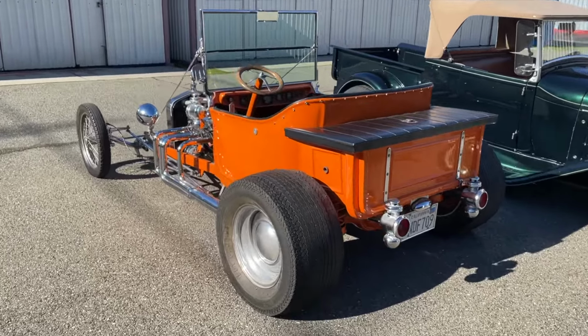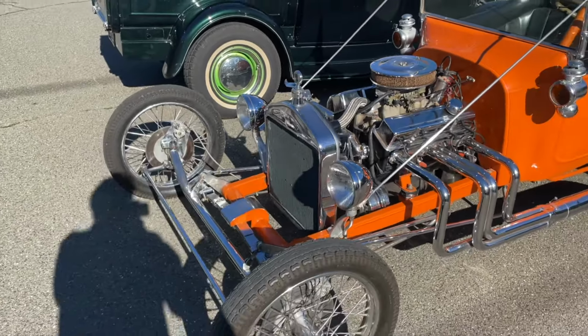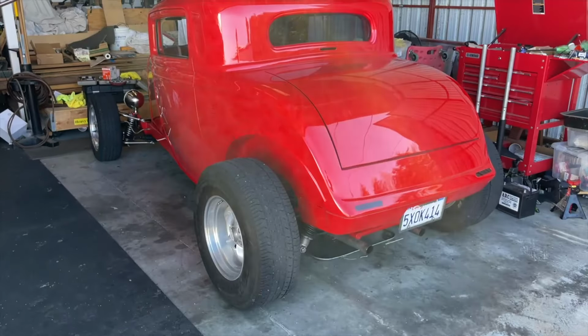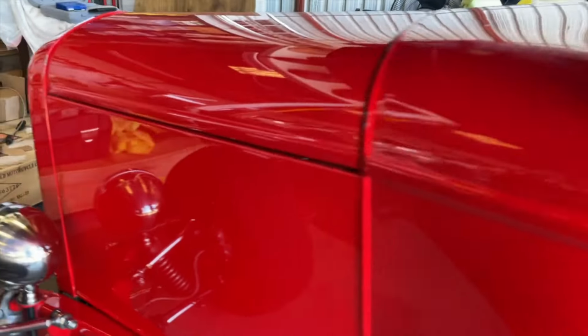This thing definitely sounds good with a little lumpy cam in it, and it's definitely fun to drive. But that leaves one more, so let's go take a look at the last car we got here. So this thing's kind of unusual. A lot of you might go, oh, well, it's just a 32 coupe three window.